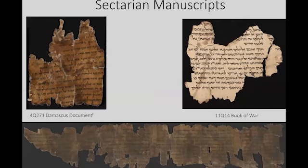The third category is what we call the sectarian texts. These are also religious writings, but they were not considered religious for the whole Jewish religion, but specifically to the sect that wrote them. I will not talk more about the sectarian manuscripts, because in 2 weeks, my colleague, Dr. Oren Eberman, will have a session about who wrote the scrolls and what we know about them.